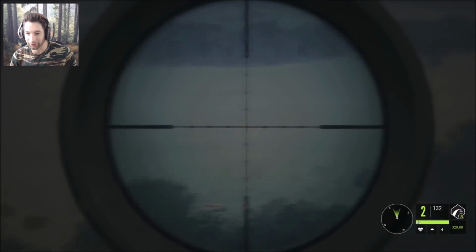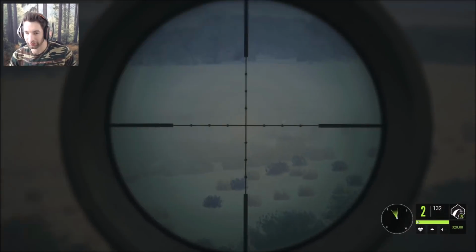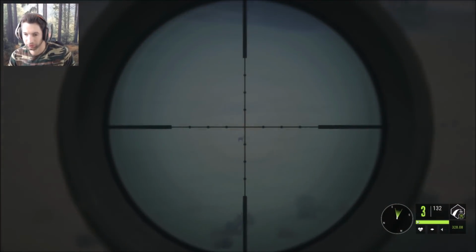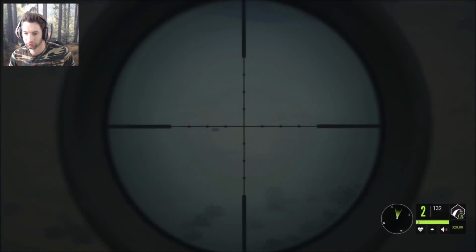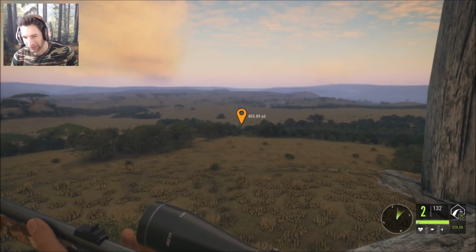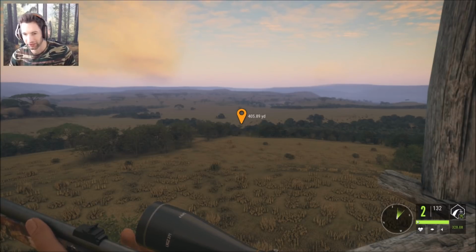Holy, we just dropped him. I don't know if that's the right one or not, but we absolutely crushed that warthog at over 400 yards out. So it's looking like that warthog was about 405 yards out and we took the shot. And now I'm gonna show you where we're at, where all the action happened and where we found the giant diamond kudu.